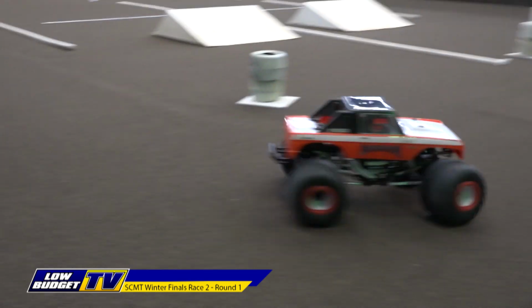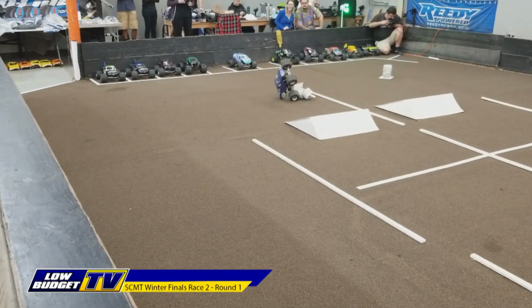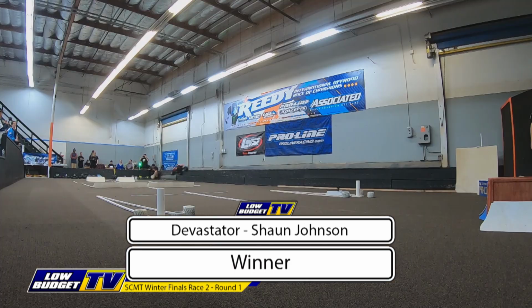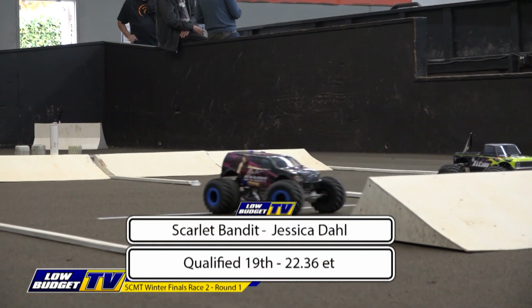Oh, and you see Jessica into the tires, so that's going to cost her quite a bit of time. As we see Sean Johnson getting up on the front wheels in that brake zone. That might be happening a lot as well today. Jessica, those tires, man, they're like a magnet. She's just remodeling the course. So, tough break for Jessica, but we will see her back right now, actually, in the Scarlet Bandit.